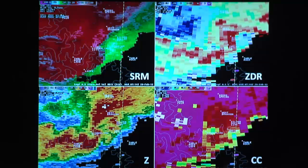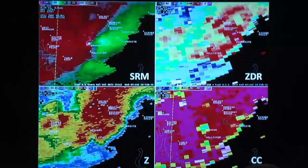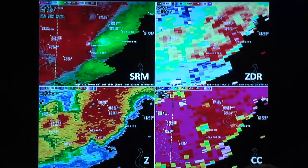So now I'm going to step forward a little bit. We're going to go a little bit quicker. How about here? How many people still think they see the debris signature? See a tornadic debris signature? Raise your hands. Okay, let me step forward again. No, the reason I think it's rain wrapped is just because of the reflectivities all around the couplet.